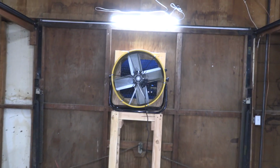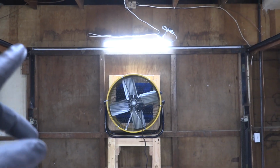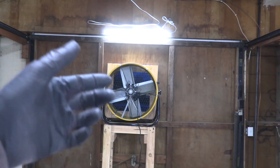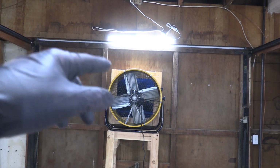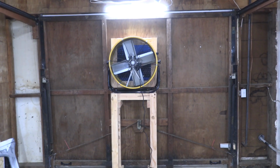We officially have a hole in the garage door. So that's our exhaust. This is obviously our inlet. Now there's gonna be a filter sandwiched between the grate that I put on the outside of that door and the frame that I built for the fan. But we have to put that filter in after we bring the car in, because that all has to come down to bring the car in.